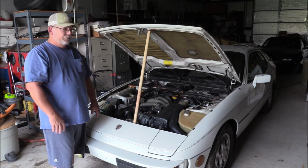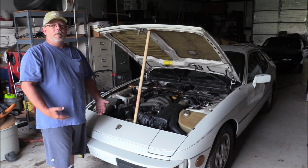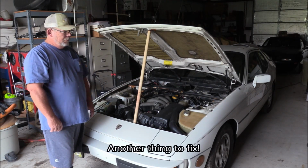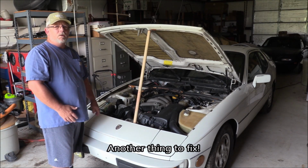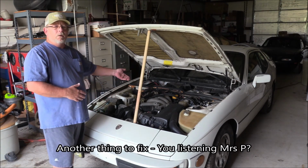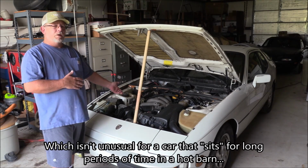But it was like, I opened it up and there's no brake fluid in here. Must be because something happened. So we've got to fix that. And this thing went and left a huge puddle of oil all over the floor. Come to find out, because it's been sitting so long, the rear main oil seal is gone. So that's something else we're going to have to fix.